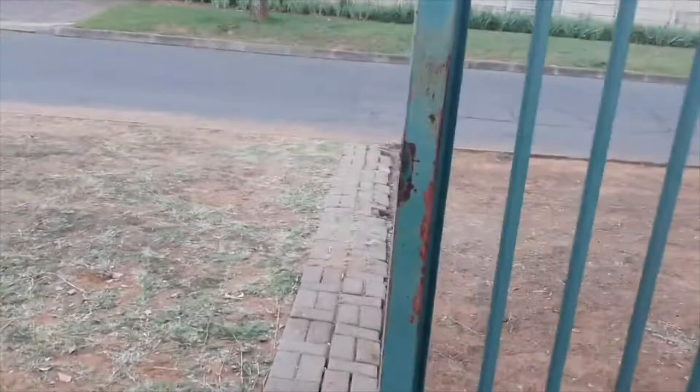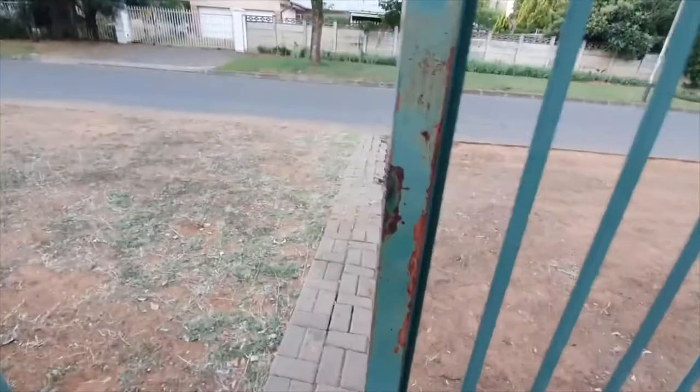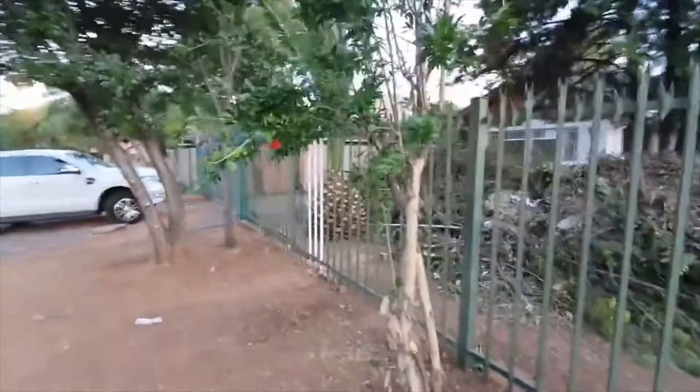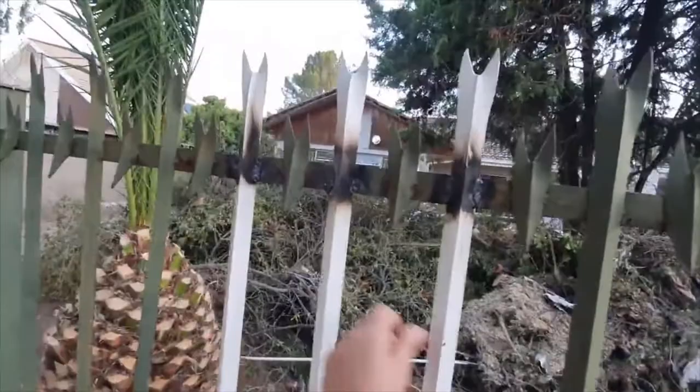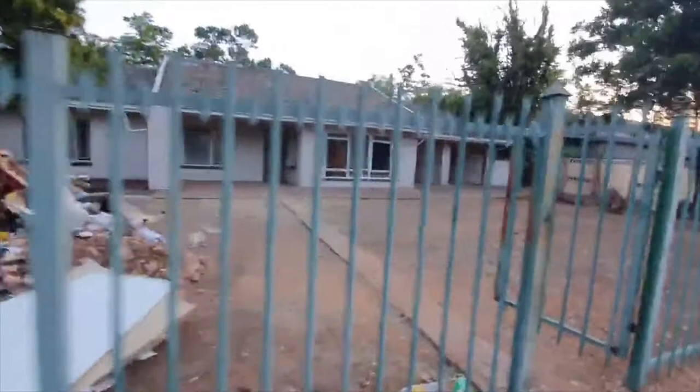First things first, we fixed this gate. I know if you guys remember, let me do this. We fixed this gate. You can see everywhere we've welded everything together just as a temp solution, and I've installed a lock here. And then on the Devil's Fork side, we just added these three pieces of iron here just to make sure that no one can enter and cause any more damage to this property. So we've started cleaning a bit, as you can see.